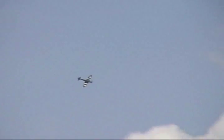Anywhere without being noticed. Here he comes in from the left again with a Spitfire Mk18. It's a big airplane too, fully loaded, 11,000 pounds.